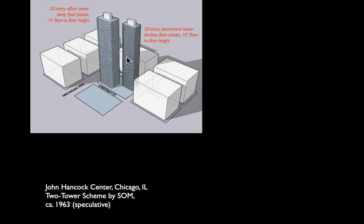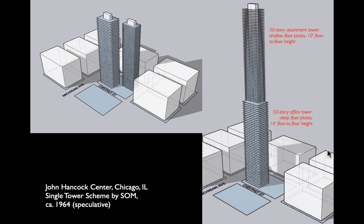And the story is that Khan one day literally took the apartment tower model and glued it on top of the commercial office tower and said, look, if you literally put the tower with the shorter floor plates, the shallower floor plates on top of the deeper floor plates, you will not only solve all the problems, but you'll get this really, really tall, 1,000-foot tall building that'll be a real landmark.